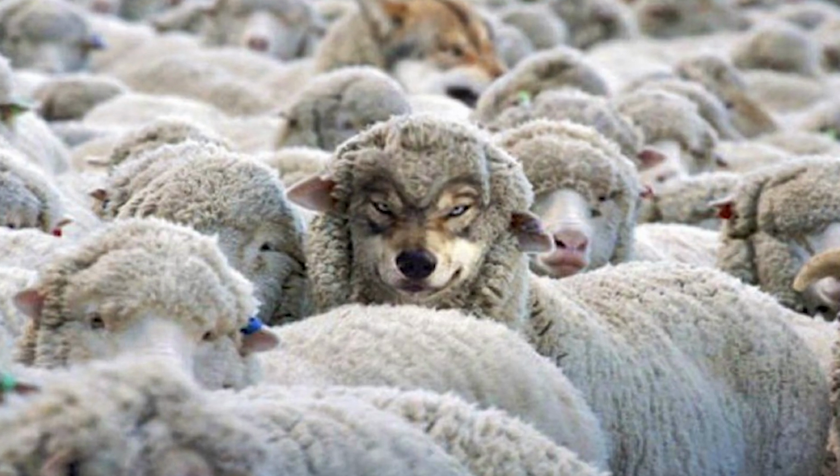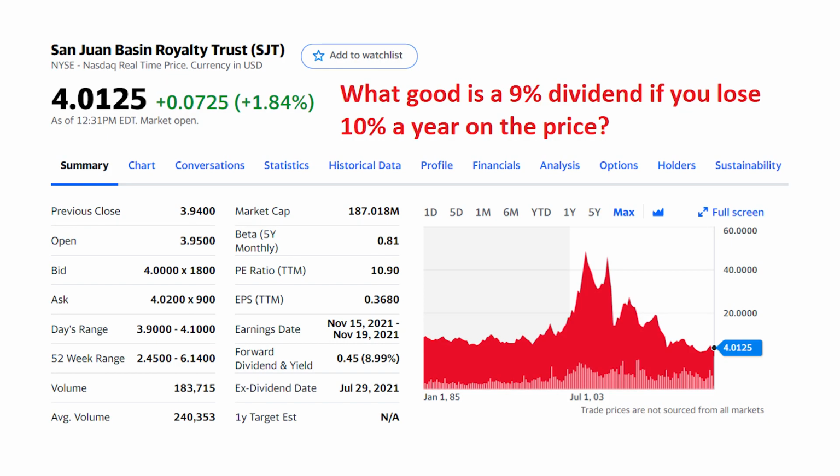Now Nation, you know we love dividend stocks here on the channel, but there are a lot of traps investing in those high yield stocks. A lot of bad stocks in dividend stock wrappers. Stocks like San Juan Royalty Trust that, while it might seem like a great deal on a 9% dividend yield, has actually lost money over the last 5 years because the share price has fallen so much.